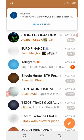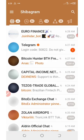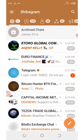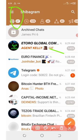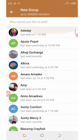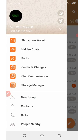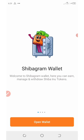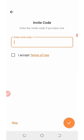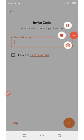The difference here is just that you're gonna earn some Shiba Inu coins. If you click on this icon on top of the screen right here, you're gonna see some prompts like this. You're gonna see your Shiba wallet. Click on Shiba wallet on top, and then you're gonna need to open a wallet. Click on open a wallet, and right here you're gonna need to enter your invitation code, then you're gonna receive your reward. So don't forget to use my referral code. Check on the Telegram channel, you're gonna see my referral code.